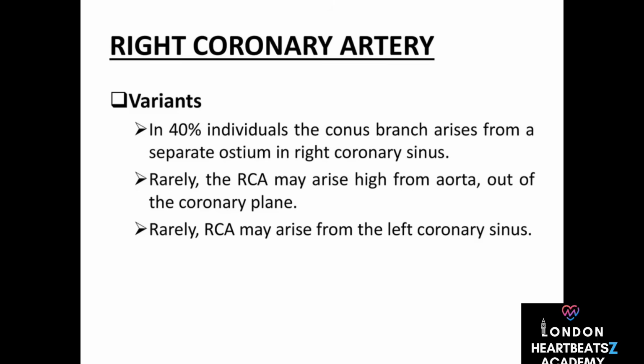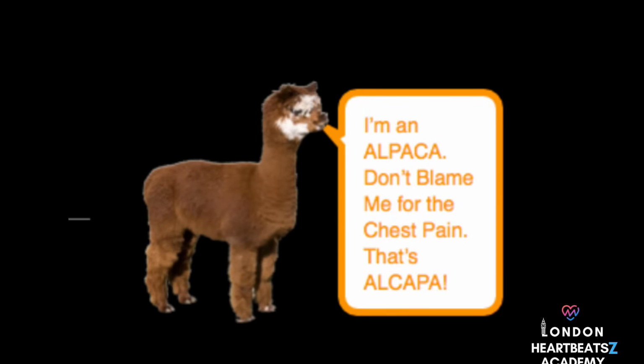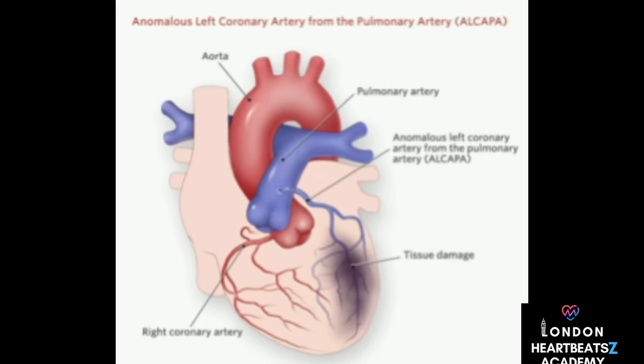even life-threatening ones. Take ALCAPA, for example. That stands for anomalous left coronary artery from the pulmonary artery. Uh-oh, that sounds kind of serious. What happens in ALCAPA? Well, normally the left coronary artery comes off the aorta, carrying oxygen-rich blood. But in ALCAPA, it mistakenly connects to the pulmonary artery, which carries deoxygenated blood. Imagine delivery trucks accidentally going to the wrong depot and bringing back the wrong fuel. So the heart muscle doesn't get the oxygen it needs, and that can lead to some really big complications, especially for infants.